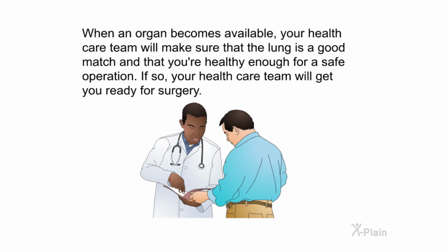When an organ becomes available, your healthcare team will make sure that the lung is a good match and that you're healthy enough for a safe operation. If so, your healthcare team will get you ready for surgery.